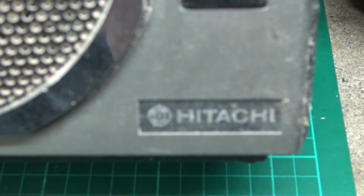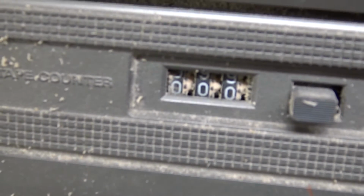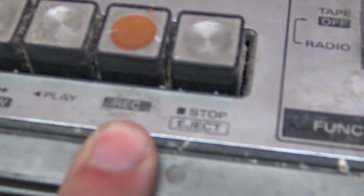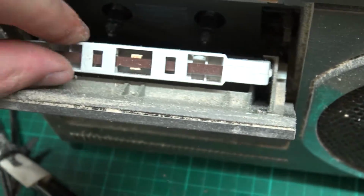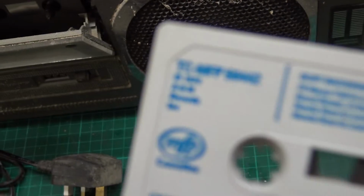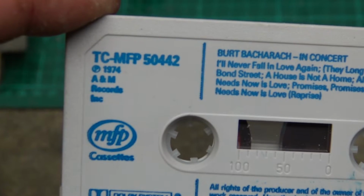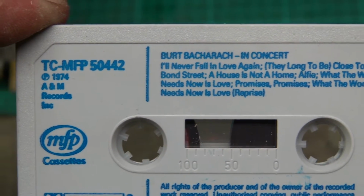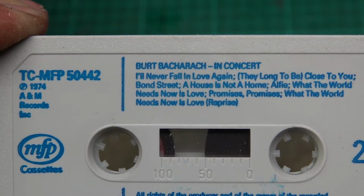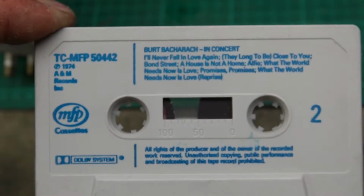Hitachi, look. Old Hitachi radio. It's full of wood shavings now though. It's got a tape in it. What tape's it got in it? How do we eject the tape? Eject. 1974. Bajaj in concert. I don't know what that is.